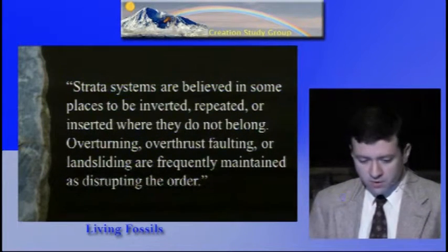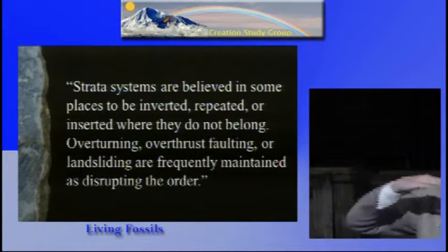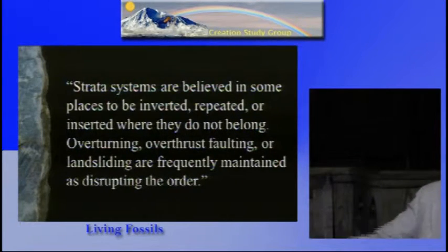Overturning, overthrust faulting, or landsliding are frequently maintained as disrupting the order. They say one piece of earth pushed up over another. That's what we're on right now, the 6 mile thrust fault. You have land flipped over, land that bends and flops down on itself, roughly speaking. And some instances of this do appear to be genuine. Land does fold and twist on itself. You do have some overthrust.